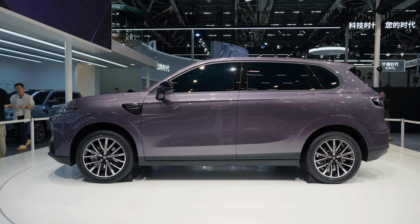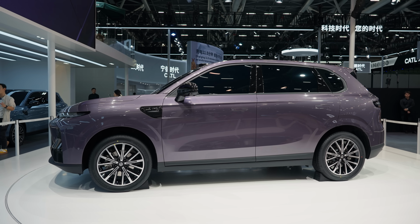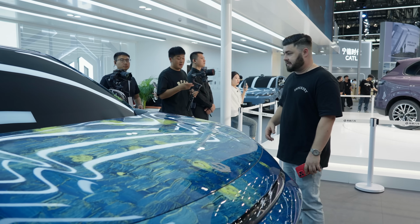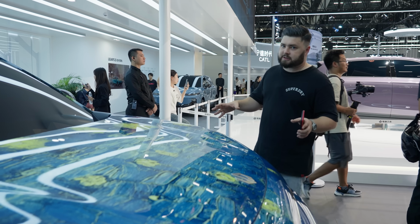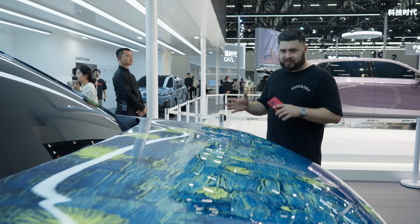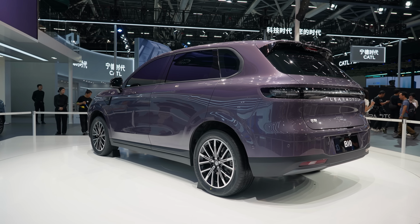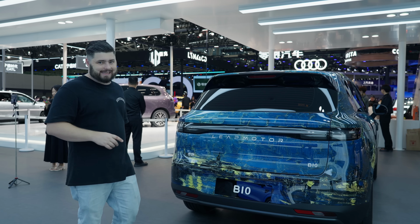Size-wise, this is kind of BMW X1 size, so it's definitely more compact than the C10, which should be a preferable size for Europeans at least. In China, yeah, I mean, this is not going to be an expensive car. It's kind of going to be in the 100 to 150,000 RMB price range, so starting around $14,000 here in China. It's expected to use the same 69.9 kilowatt hour battery that we find in the C10.